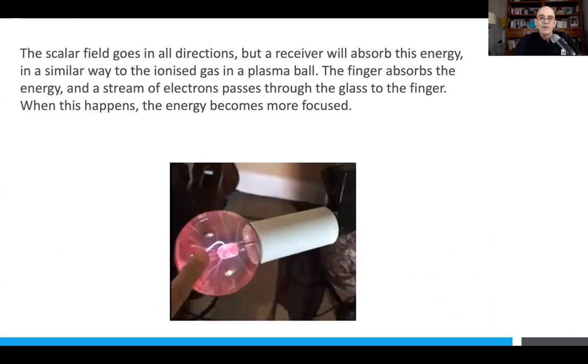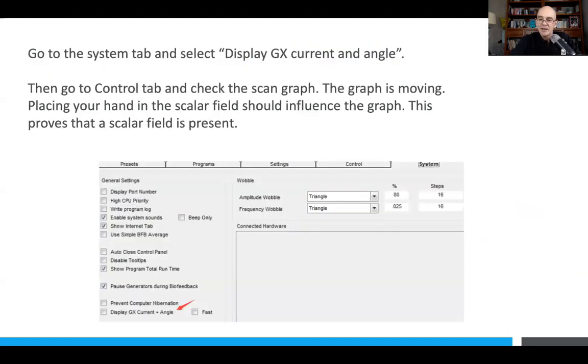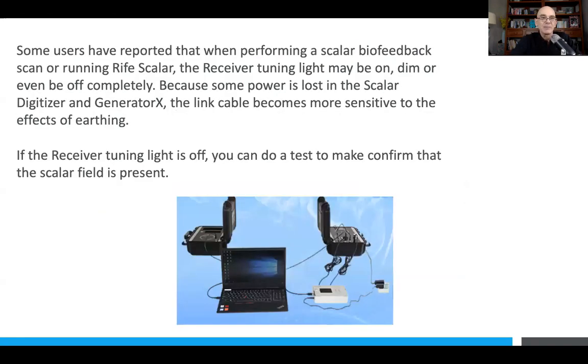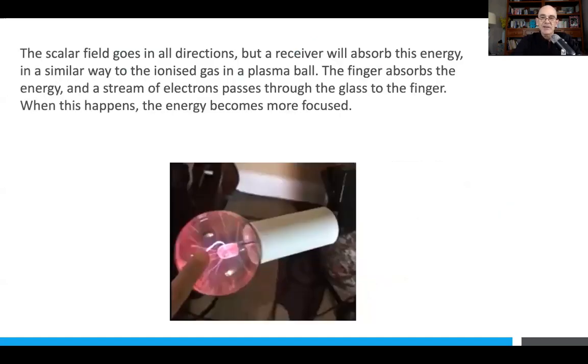Gosh, it looks like we've not actually answered the question properly. So the question was to do with regards to if you have more people in the field. I think this is answered later on, actually. I think there's an error in this PowerPoint. If it's not answered, I'll finish it off later on. But I think it's answered by a Q&A at the end.